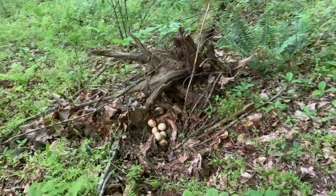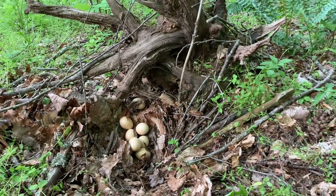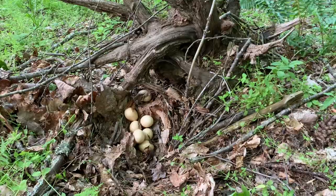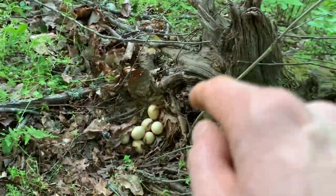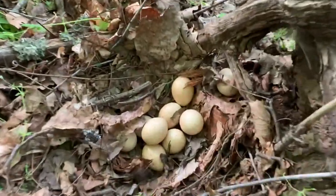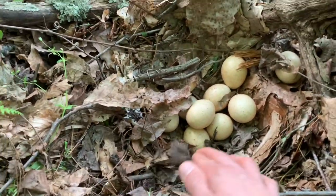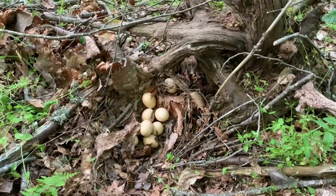And then after that, a day or two after that, we're hiking on the place and we find this incredible find. I've never seen this before and it was awesome. So this is pretty cool. Found a turkey nest with eggs. And let's see. 1, 2, 3, 4, 5, 6, 7, 8, 9. There's a turkey feather. Always something cool to find up here.